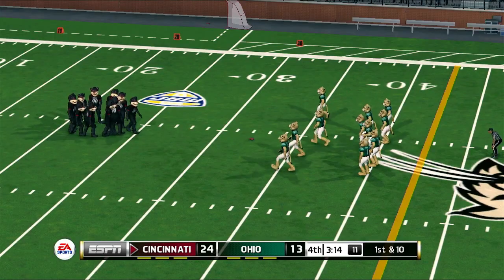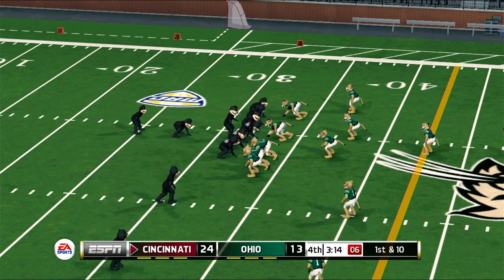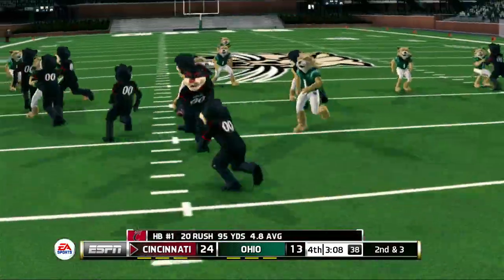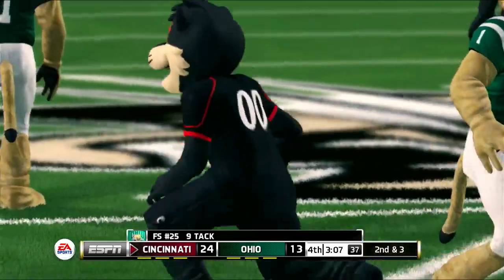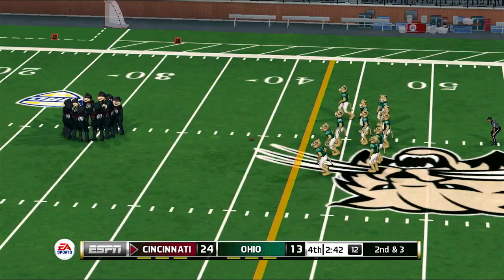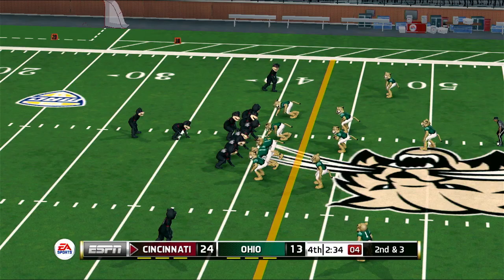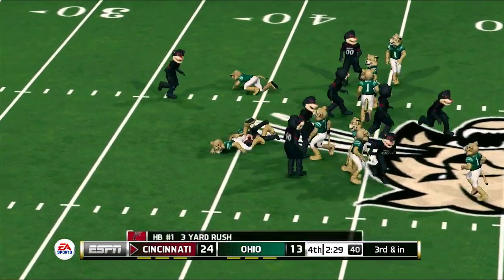Both teams are well aware that a score on this drive is going to create an almost insurmountable lead. This defense has really got to step it up and make a stop. That'll bring up second and three. They need about 3 yards to get the first here on second down. Less than 3 minutes in the game. Tackle at the 42-yard line.